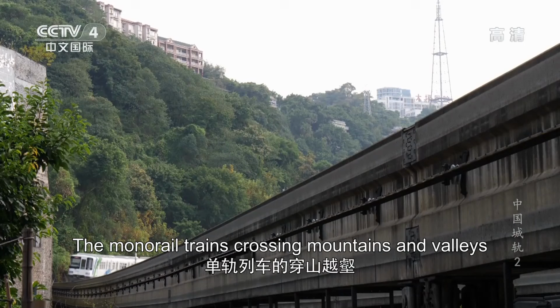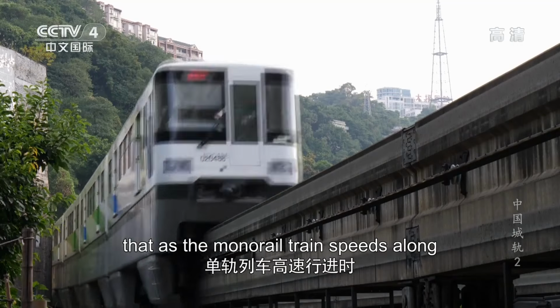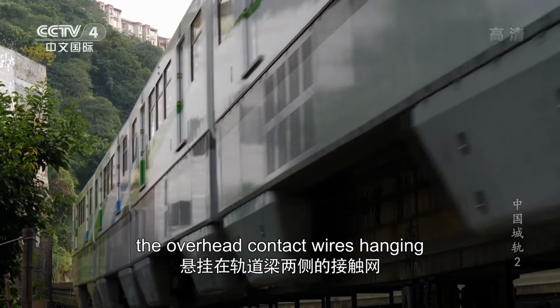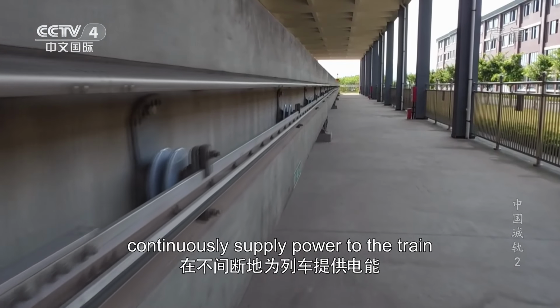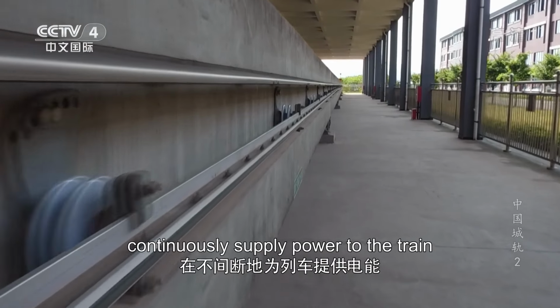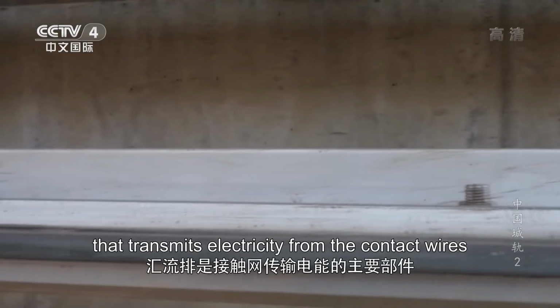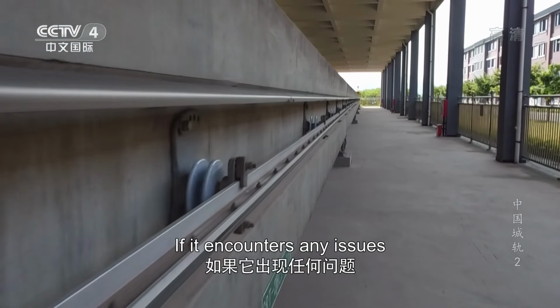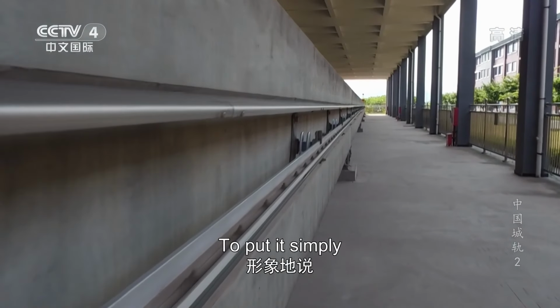The monorail trains crossing mountains and valleys have long become a signature of Chongqing. But few people know that as the monorail train speeds along, the overhead contact wires hanging on both sides of the track beam continuously supply power to the train. The bus bar is the main component that transmits electricity from the contact wires. If it encounters any issues, it would directly affect the power supply to the train.